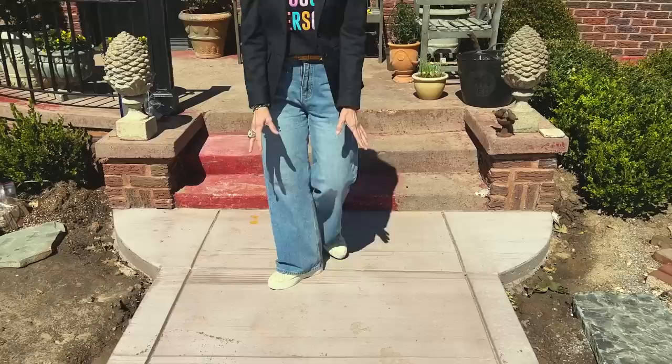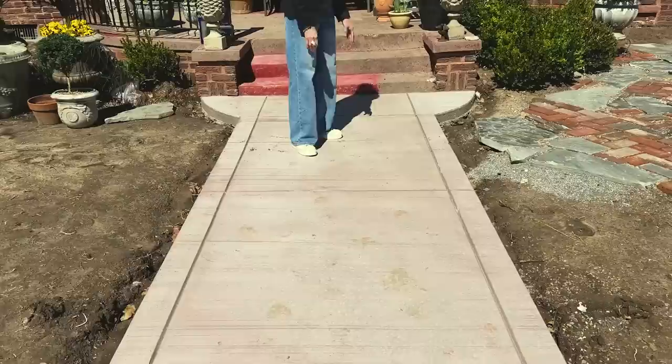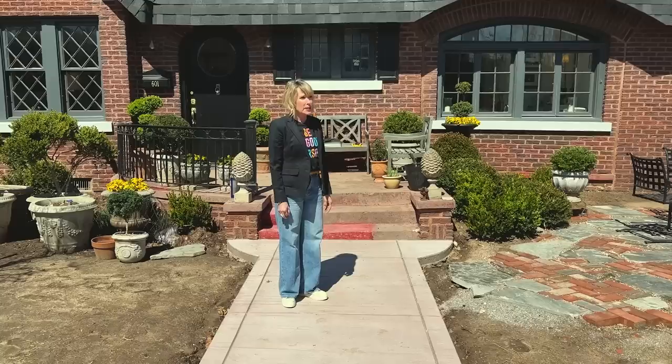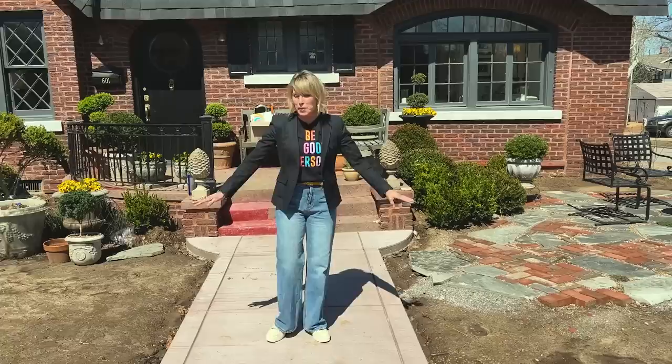Now the concrete has been laid. You can see that now that it's dried, it's a little bit of a different color. There will be another coating on it and the porch that will be much more closely aligned to the rest of the concrete that's in place. But I think it's starting to shape up nicely. I really like the way it looks. I am so anxious to get the plantings in place.